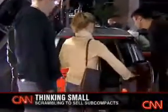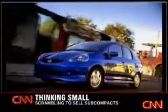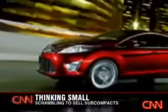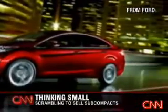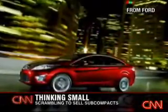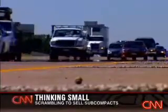Still, subcompact sales in the United States rose by 20% last year, helped by the Honda Fit, the Toyota Yaris, and GM's Aveo. Ford has now joined the pack with the revival of its European car known as the Fiesta, until now codenamed the Verve. The Fiesta has not been seen on American roads since 1980.